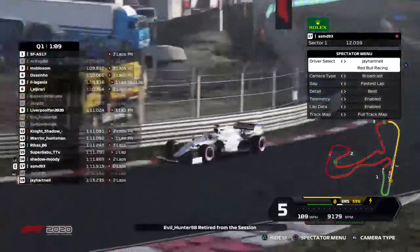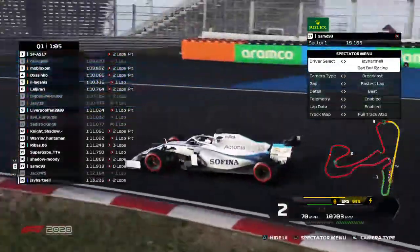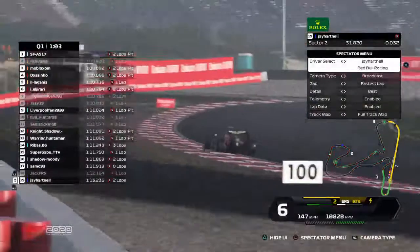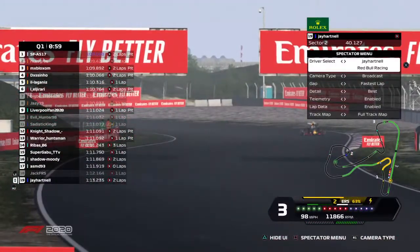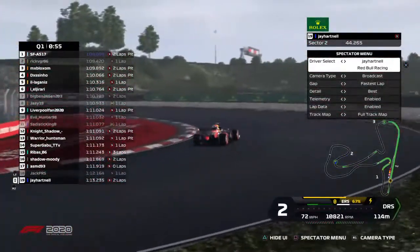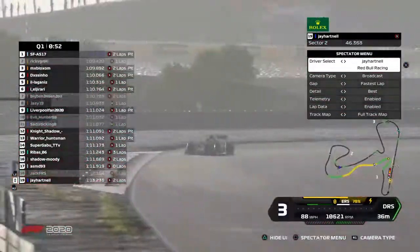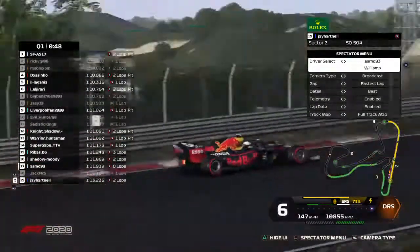And Jack has retired from the session, I believe. So yeah, the AlphaTauri is not going to have any further chance to progress into the second qualifying session, so he's out in the Q1 phase. Will Jay Hartnell be out, or will he be able to squeeze that Red Bull car into Q2? Well, he's backed out of this current lap, I can tell you that.